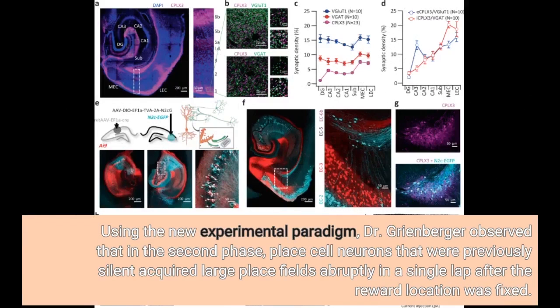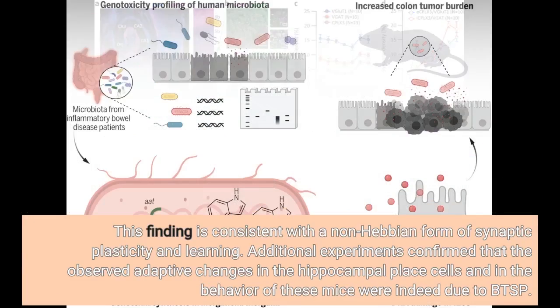Using the new experimental paradigm, Dr. Grienberger observed that in the second phase, place cell neurons that were previously silent acquired large place fields abruptly in a single lap after the reward location was fixed. This finding is consistent with a non-Hebbian form of synaptic plasticity and learning. Additional experiments confirmed that the observed adaptive changes in the hippocampal place cells and in the behavior of these mice were indeed due to BTSP.